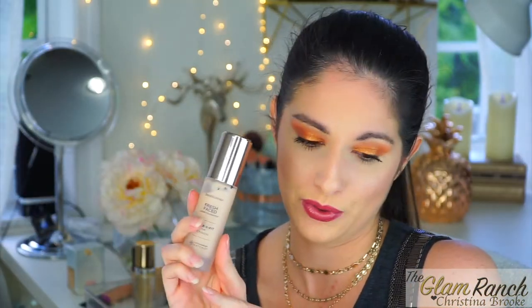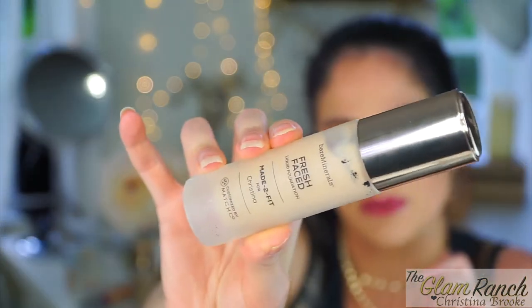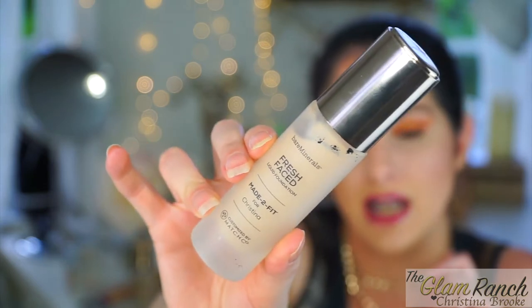$200. All right, guys, so this one here is from Bareminerals. This is their Fresh Face liquid foundation. It's the Made to Fit, and they actually made this one for me. It's the Made to Fit for Christina. I actually got this one through Influencer. They sent this for me for a review, and I actually really like the formula of this foundation.